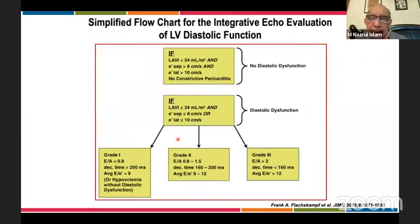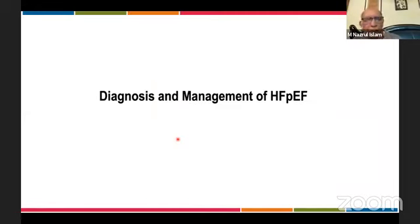Once you see diastolic dysfunction, then go for the categorization of grade 1, 2, 3, and there are simple numbers for this. If you can see over here, there are only 4 or 5 parameters. If you know those and their values, then possibly you can diagnose whether the patient has diastolic dysfunction or not, or if they have it, what category they belong to.